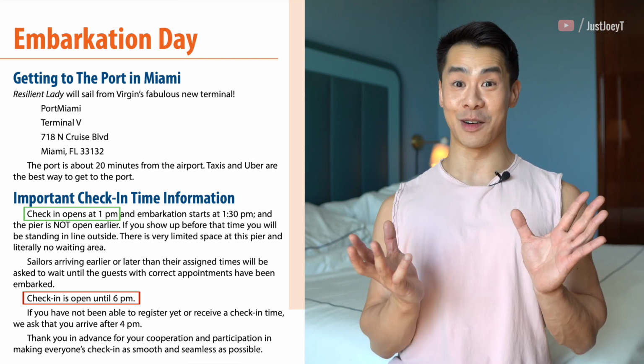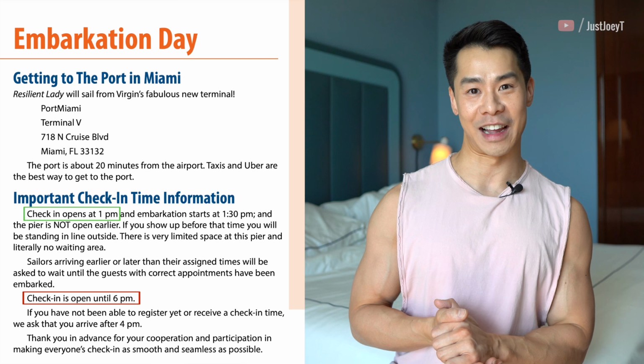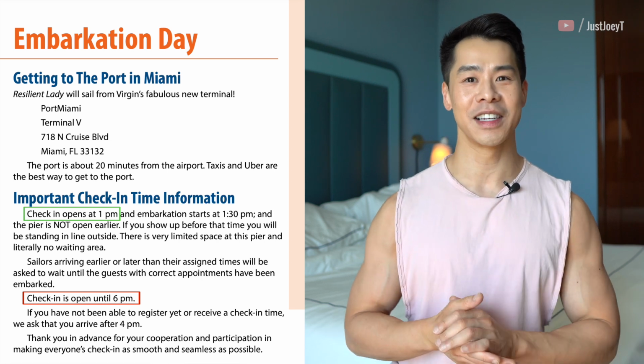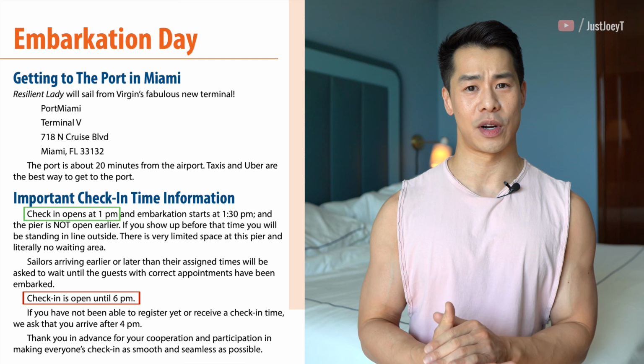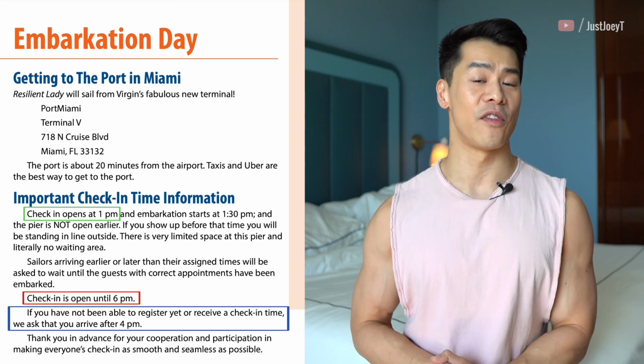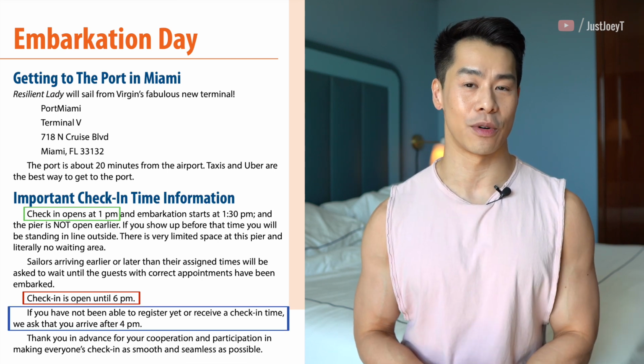I was not able to register online beforehand for many good reasons. And in the Cruise Vacation Guide, it says that for people who were not able to register online, they should show up at around 4 p.m. So I'm going to aim to arrive at the port at that time. Okay, those are the 2 absolutely most critical things. Have your passport and your ID, and just make sure to know when is the latest you should arrive at the port, and make sure to get there before that time.